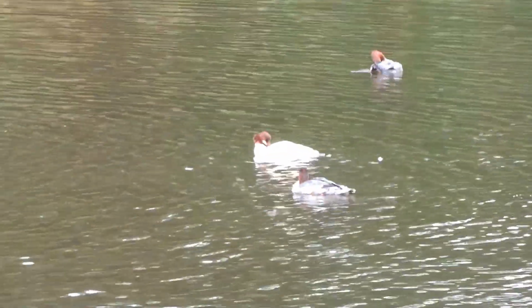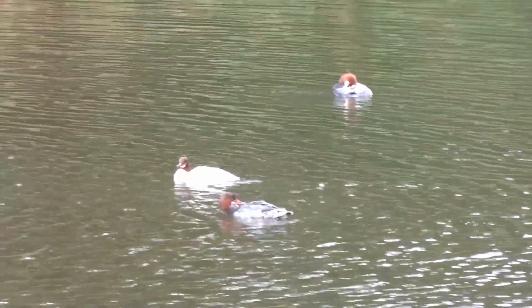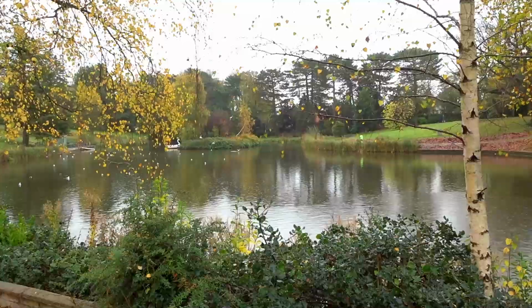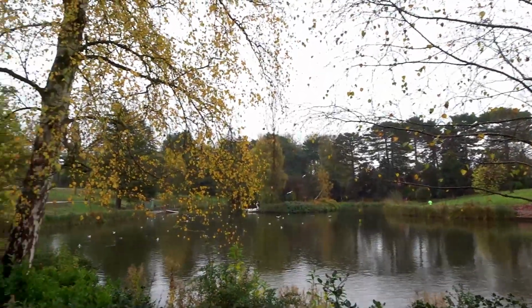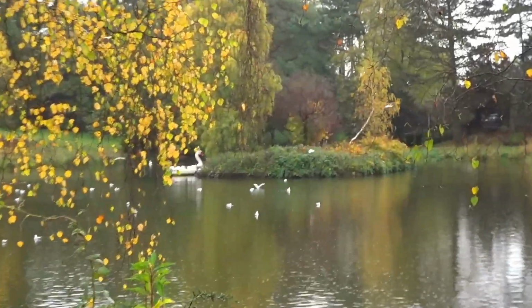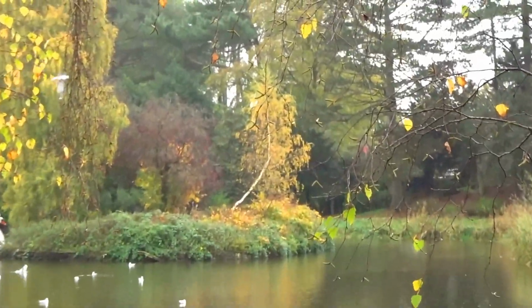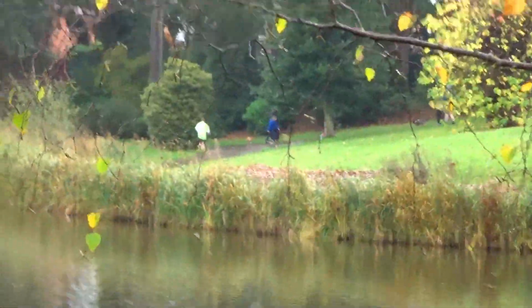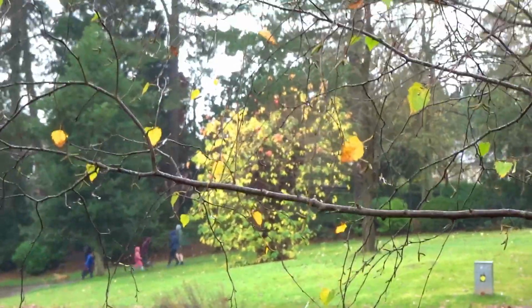Seem to have goosanders back again. 1, 2, 3, 4, 5 females. The whole weather's turned wet again, but we've still got a bit of colour. Got the island and these on Burma Island, and sort of a strangish colour on the one they cut down.